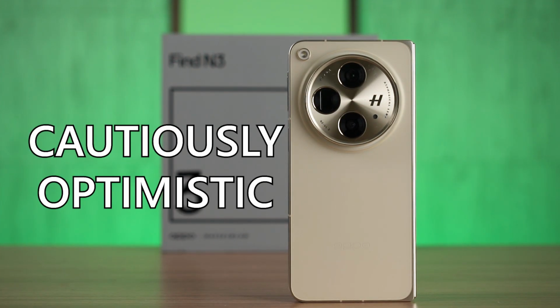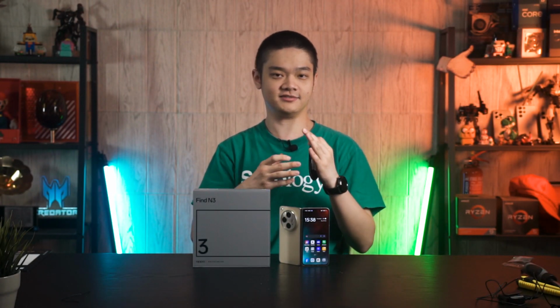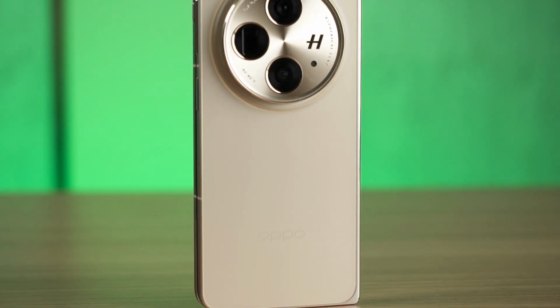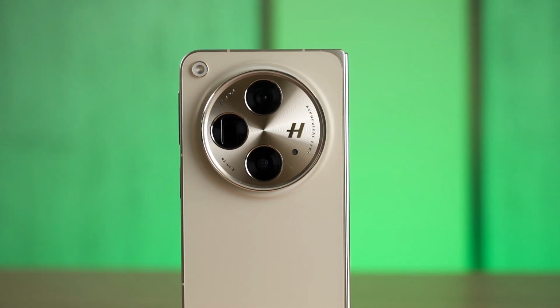Cautiously optimistic. That is the phrase that summarizes what I have to say about the OPPO Find N3, which is also known as the OnePlus Open. Both of them are the same device, it's just different names. As a foldable user, the OPPO Find N3 is stepping forward in a good direction and is actually better in a few different aspects, but it doesn't have some of the essential features that its competitors have.